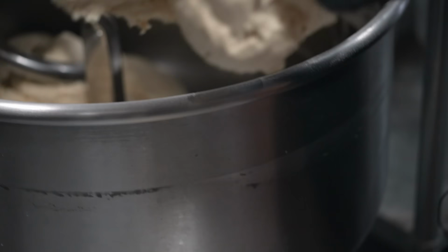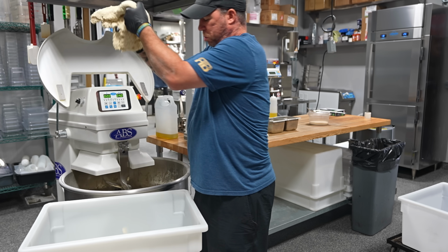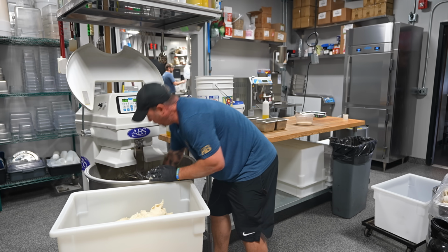Get it into just a very lightly oiled bin. Just gonna let this rest for a couple hours here. We bulk roughly around 2 hours depending on temperature so that we can monitor the dough and look at it and touch it and feel it and see when it's ready to ball.